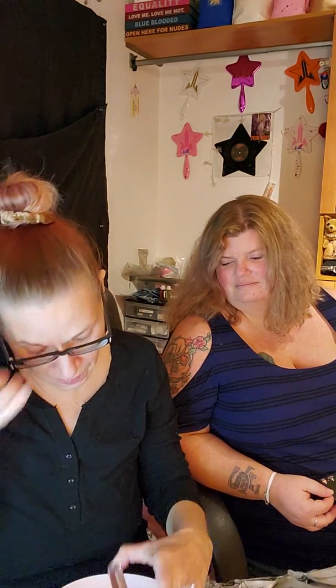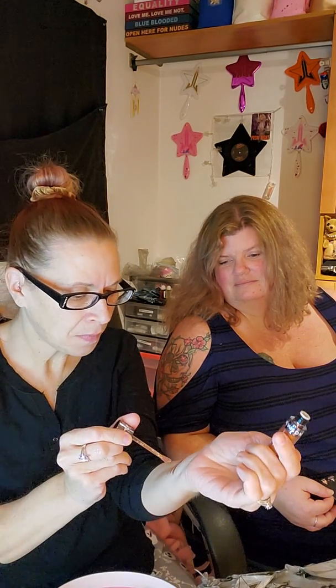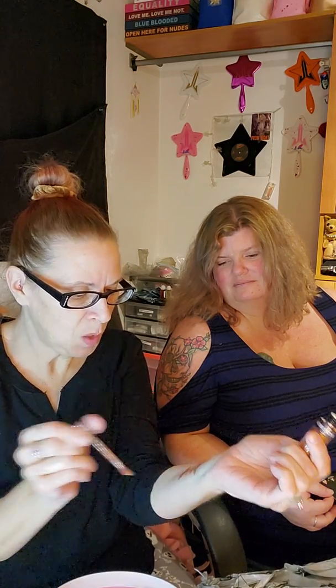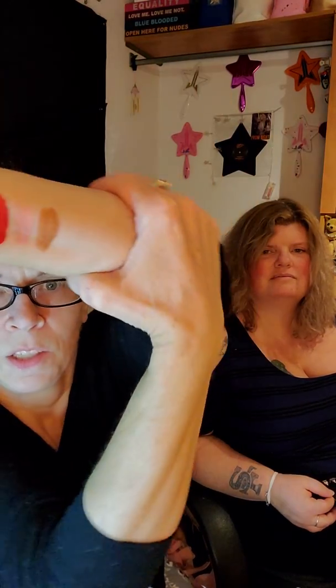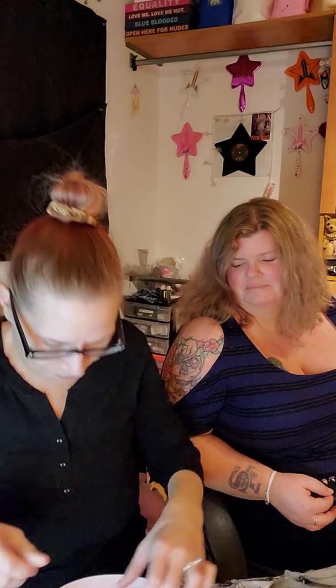Now this one's going to be my favorite, I can tell already. This is I Gotta Go. And this is the most beautiful copper color I have ever seen. Ooh. And it is gorgeous. And my lights are not showing it. There we go. So pretty.